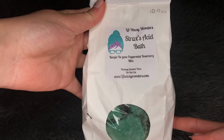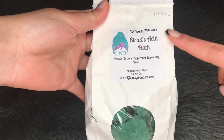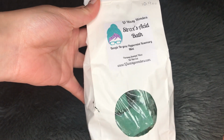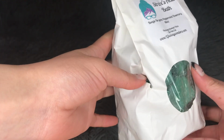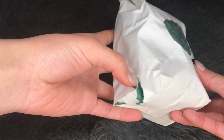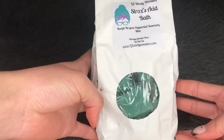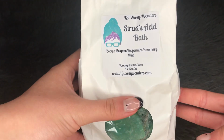The first one I have here is this one, which is Strax Acid Bath, and I weighed this to be 10.9 ounces. This one is Boogie Be Gone: pecan, peppermint, and rosemary mint. I did notice there was a hole in the bag, and also at the bottom, so I will have to rebag this. The bags she puts these in are not super heavy duty, so I am going to rebag this after this video. But yeah, Boogie Be Gone, let me give this a sniff.